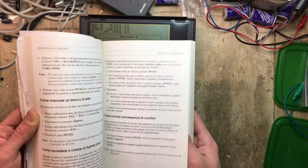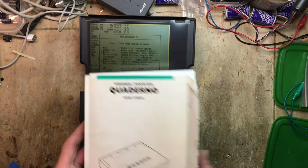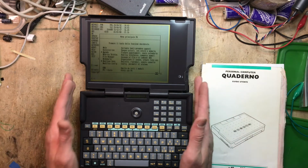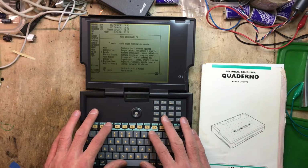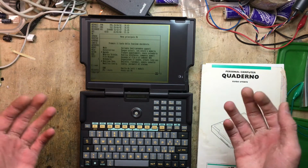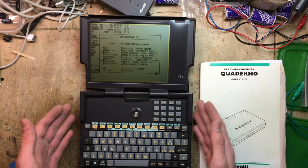It ran DOS. It wasn't really user friendly. The machine itself was, but the operating system wasn't. I collect Macintoshes, and there is a whole world of difference between a machine like this and something like a PowerBook 100. That's way easier to use than this device here, because this runs DOS, and DOS is not very beginner user friendly. So this is probably the main flaw of the Quaderno.